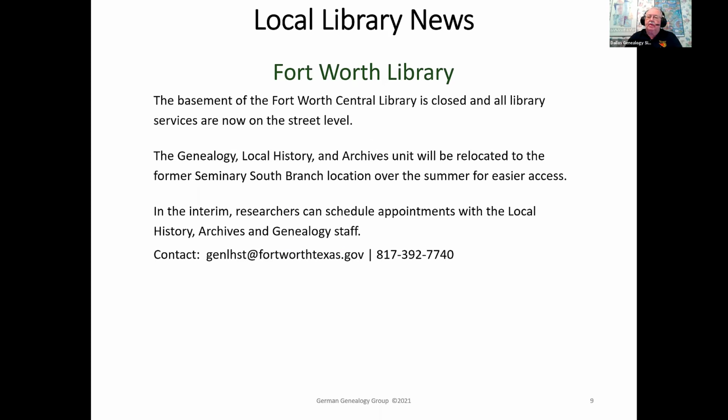In the Fort Worth Library, there's been changes there as well. I always sort of thought the top floor, the street level, was almost the shell, although it did have the meeting rooms there, the checkout desk, the youth area, and the like. But all the sort of stacks of books and stuff were all down in the basement. Well, that's been there a long, long, long time.